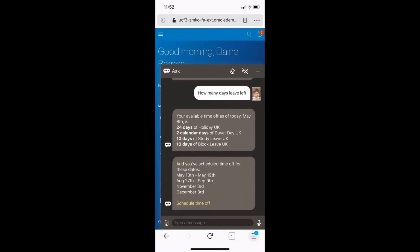And you can see here that it's telling me how many days I've got there, and actually it's telling me also the leave that I've already scheduled within the system. So it's nice and quick and simple. And if I'd switched it on here, I could have that talk back to me as well. So from an accessibility point of view, it's nice and quick and simple to talk to a device, but it can also come back with the answers as well in a verbal way.